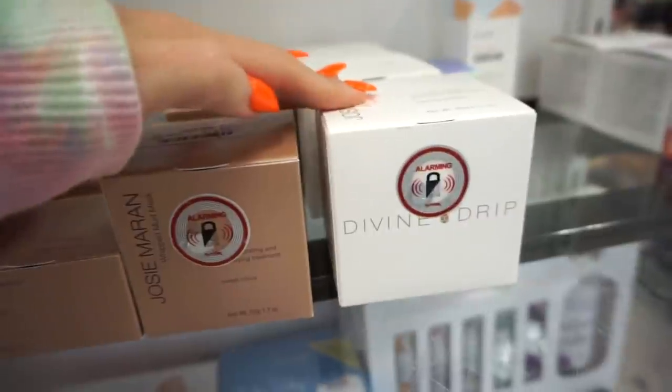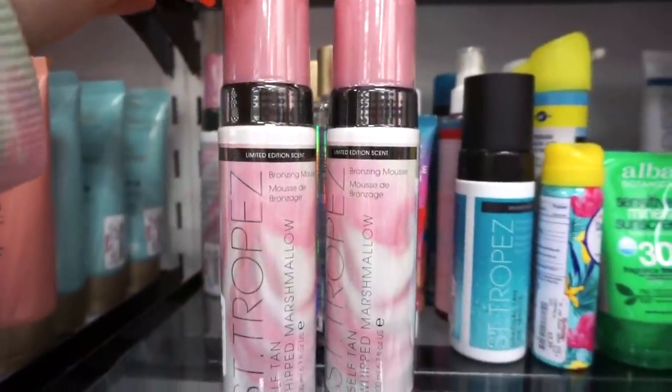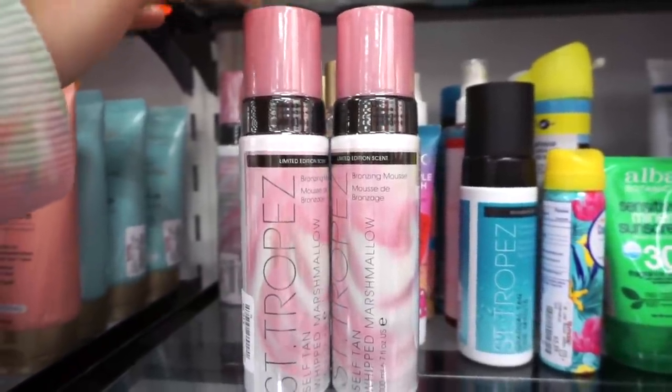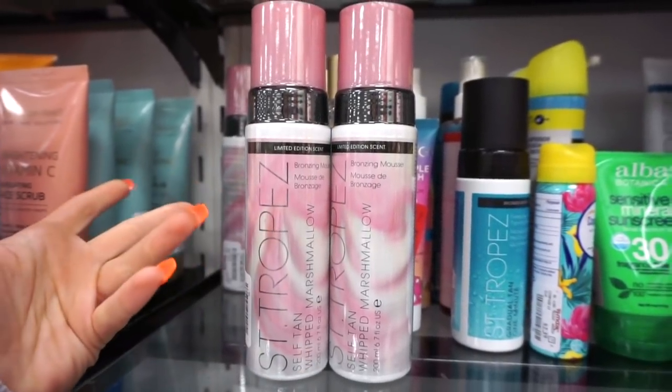Oh, and then this is one we saw last week for, I think, $15.99, $14.99. They have some of the Saint Tropez Whipped Marshmallow self-tanners here for $16.99. I really like their self-tanning products, and the marshmallow one just sounds delicious.